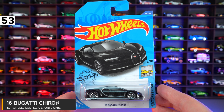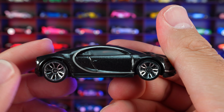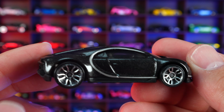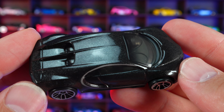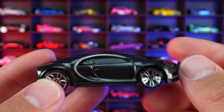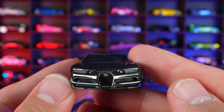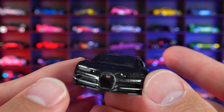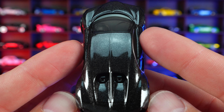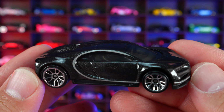2016 Bugatti Chiron from Factory Fresh. And you guys know I love Bugattis, and the Chiron is one of your top ones right there. This metallic black color looks really nice in my lights. These wheels, I think they're suiting of it. You can see that horseshoe design that they have for the Bugatti, and then the horseshoe grille right there as well. Aggressive front end. On the back end, you can see it's nice and clean for this color variation, but you can still see all the great angles of this Bugatti Chiron.